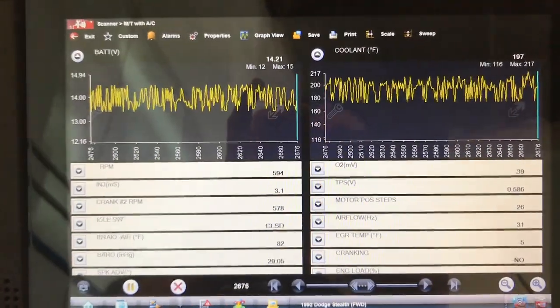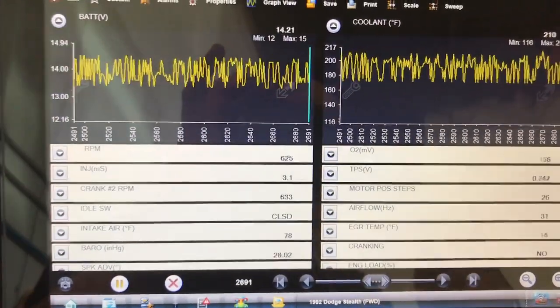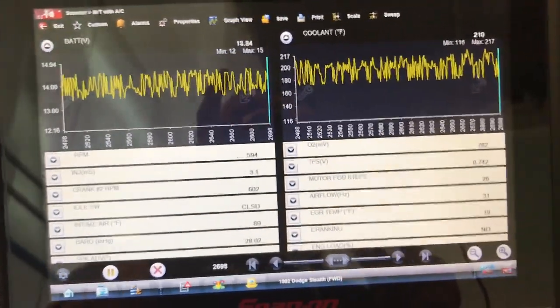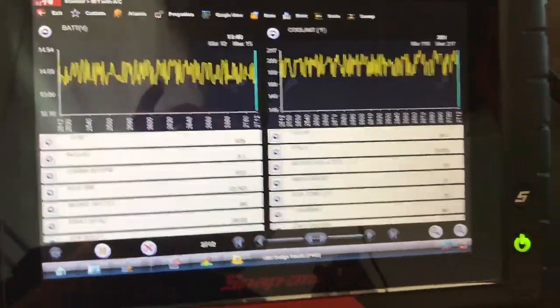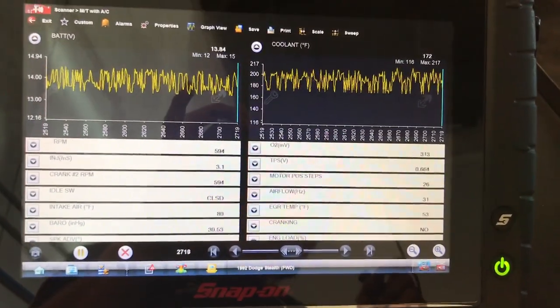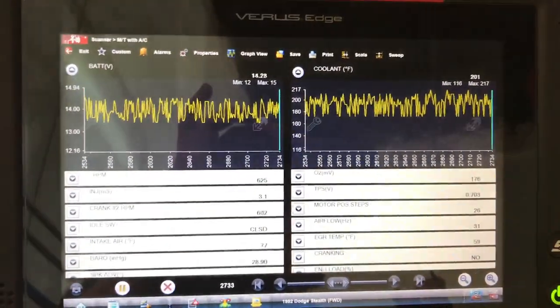I don't like that. The issue that we have on the voltage and all the PIDs on the computer is not just when the starter is engaging. So I'm really going to focus myself onto that computer. This is a Mitsubishi vehicle, just rebranded by Dodge.